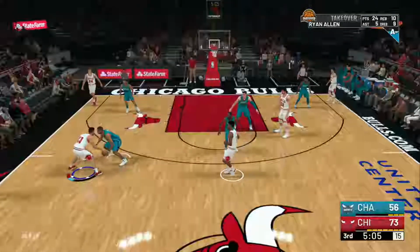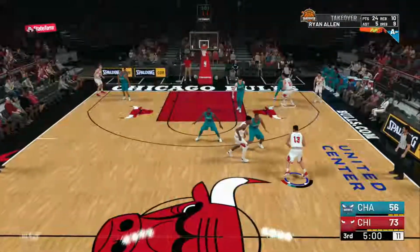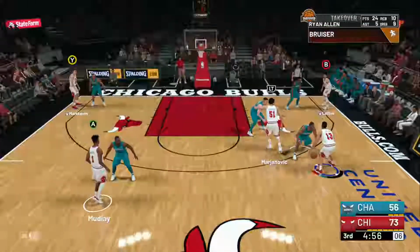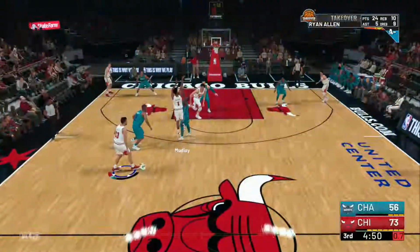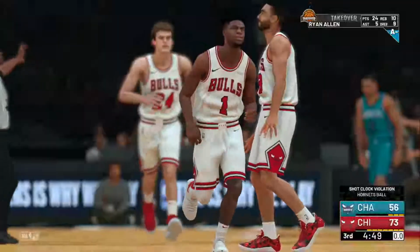Allen surveying the D. He kicks to Moutier. Back to Allen. On the wing, Levine. Allen passes to Moutier. And they force the shot clock violation. Great D.